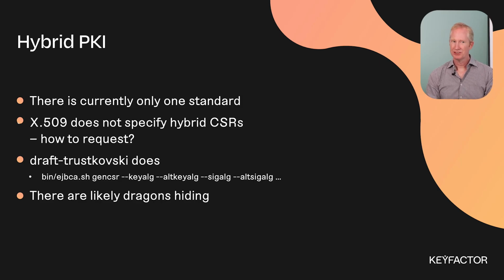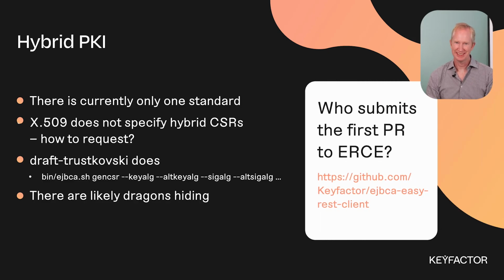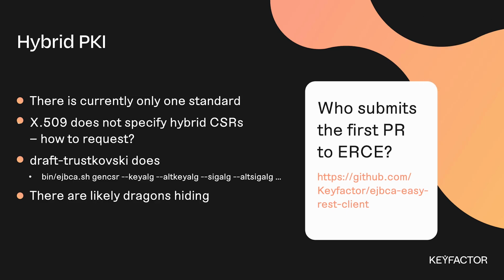So considering the almost fully standardized approach here, there are likely some dragons lingering in the bushes. And of course, we want to encourage viewers of this to be the first to submit a pull request to our EJBCA Easy REST client to handle hybrid CSR, which it doesn't do today. Shouldn't be a big change, though.